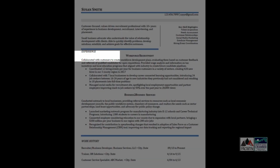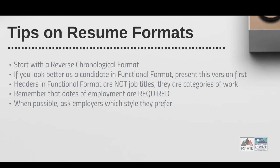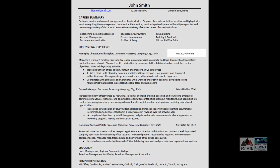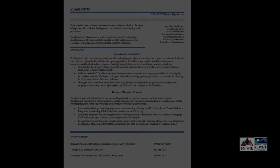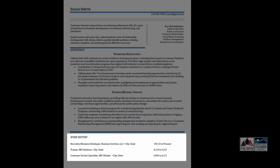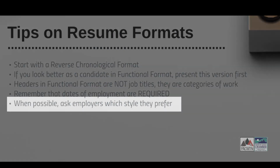Remember, the headers on a functional resume are not job titles. They are skills. For example, in place of Workforce Recruiter, it would be Workforce Recruitment. Dates of employment are always required. In a reverse chronological resume, they appear with your title, the company and location, starting with your most recent job first and going back 10 years. In a functional format, the dates appear at the bottom of the document in a work history section. When possible, we always recommend asking employers which style they prefer.